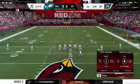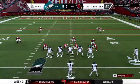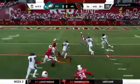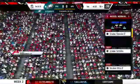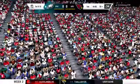So into Cardinal territory now. It's 1st and 10 at the 36. On 1st and 10, it's Sanders. And inside the 20 before he's brought down. 17 yards and a first down for Philly. Quite the opening drive march they're on right now.